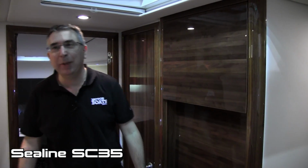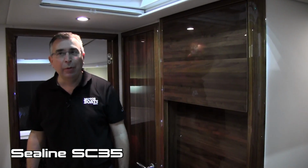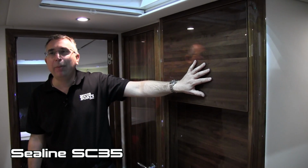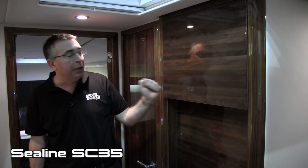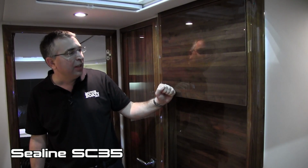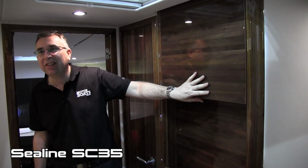Now, we're on the Sealine SC35. Of course, this is nothing new. This boat's been an old favourite of ours for a long time. But what is new is this wood finish, because Sealine have been really trying to up their game of late, and where they've always put laminates on this boat before, they're now doing this option, which is a high gloss walnut. It's about £10,000, but it looks fantastic.